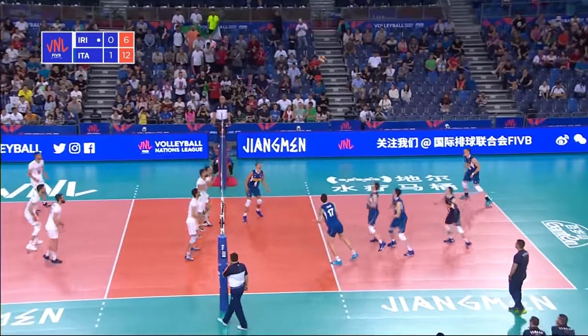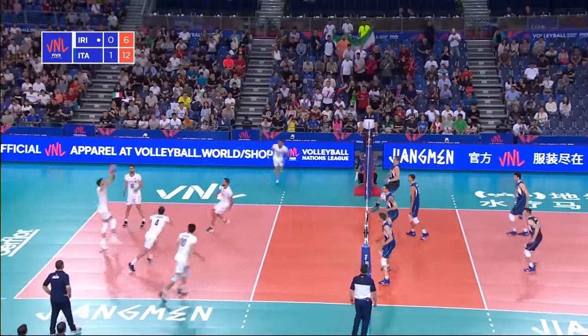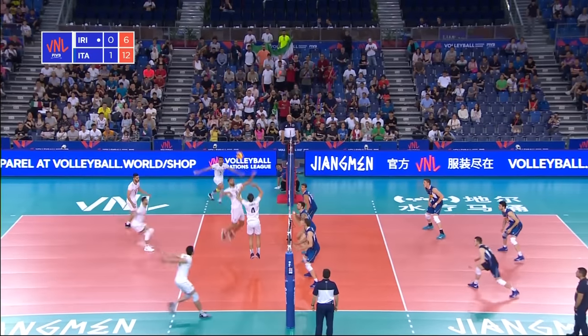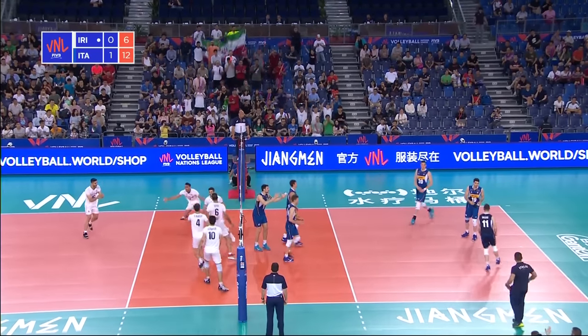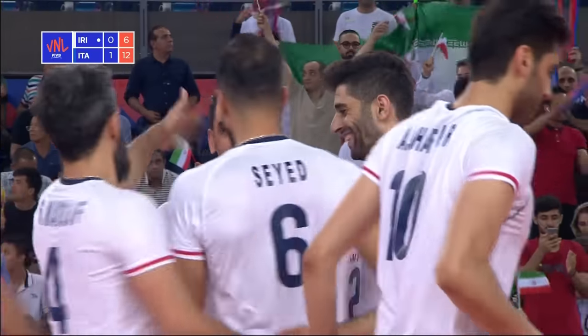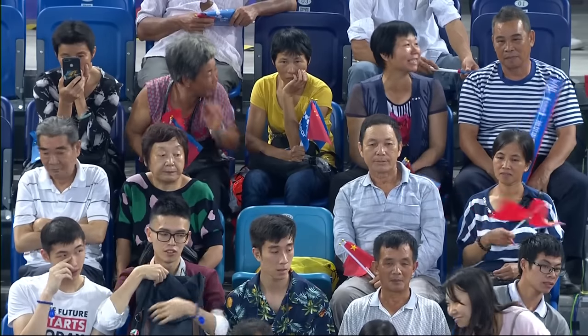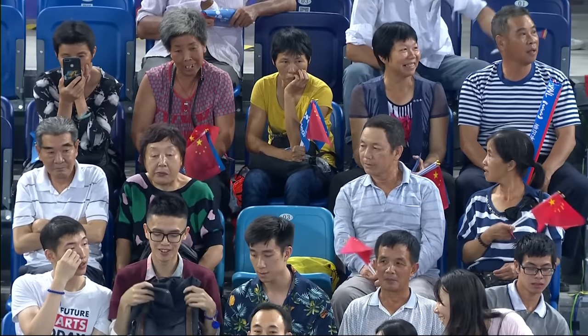Ali Shafier. They just look eager for it now, Italy. Heavy finish by Nelly off the top of the block. Iran have kept it live, and the pipe finish will give them some hope, and it will give them a little bit of joy and belief that they can take this match to Italy.